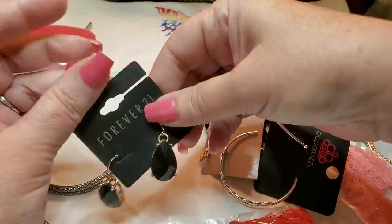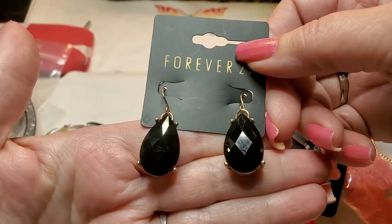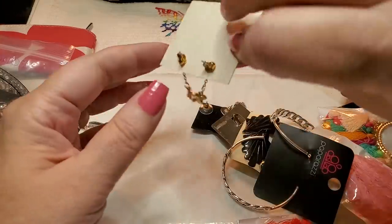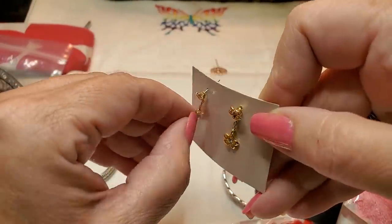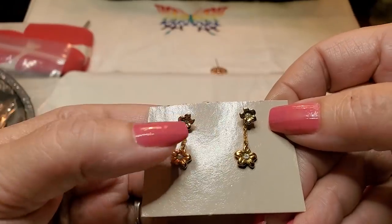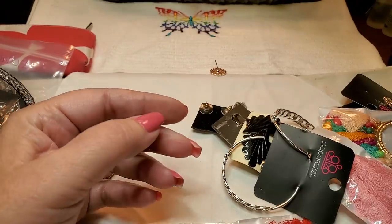And then these are Forever 21. And these are acrylic gold tone. Okay, I don't know what these are. These are just a bunch of earrings. They're little flowers, gold tone, and they've got little rhinestones in the top here and in the bottom. Yeah, those are cute. I like this.